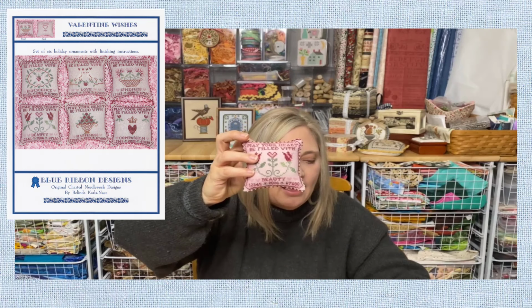But each one of them says, may your heart be filled with, over 1 at the top. And then at the bottom, it has sentiments, and the center motif kind of coordinates with those sentiments. So here we have, may your heart be filled with happiness, and we have the bowl of fruit, which is a symbol of happiness. This one is compassion with the heart with the wings. We have innocence, kindness. This one is may your heart be filled with beauty. And then this one is love.